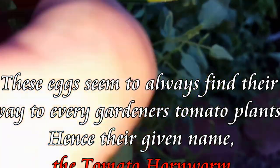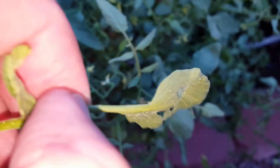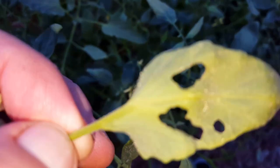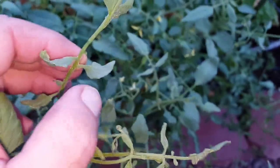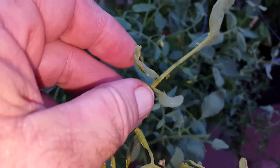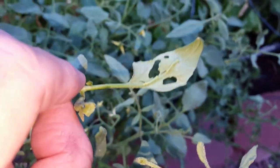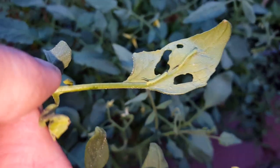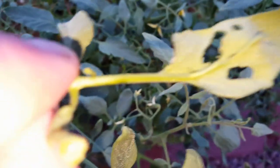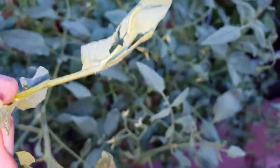Here's a couple of little hornworms. I guess just turned into caterpillars. It's sure another sign of finding these things, just seeing the holes in leaves like this, and it just happens to be a tomato plant. So I'm gonna let these grow, just to follow the process. I'll be able to find these ones easily on this tomato plant.